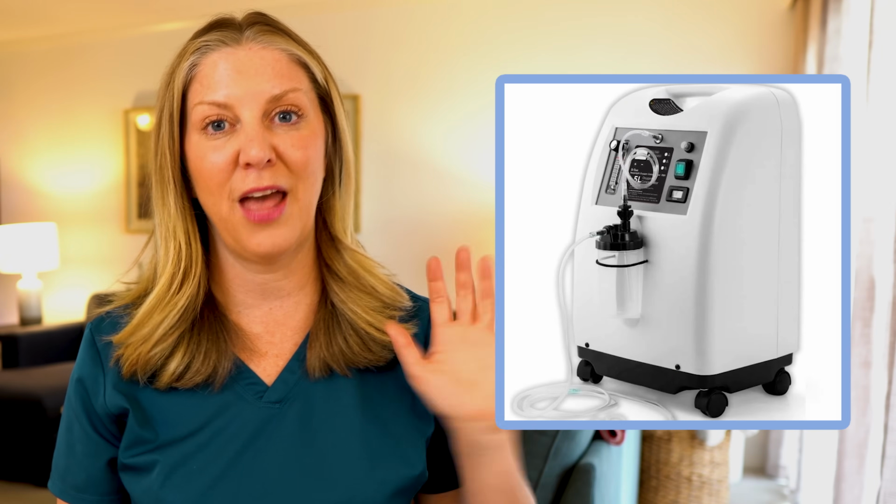It's usually called an oxygen concentrator. I can put a little picture up here. It's like a box that you just plug in and that provides the oxygen. They usually do provide oxygen tanks as well, only if the electricity goes out. So you're usually not giving oxygen with an oxygen tank, you're using the concentrator.